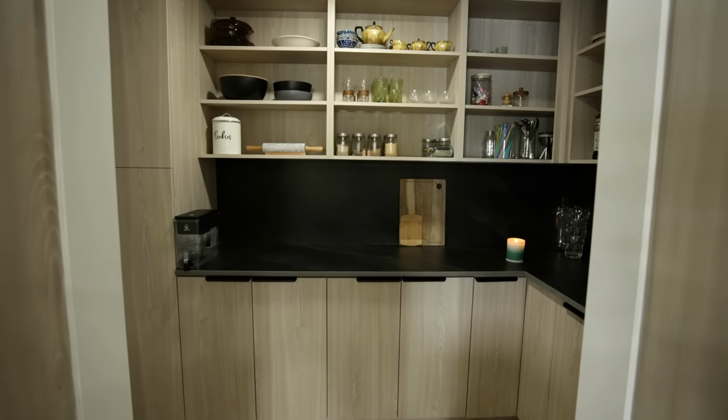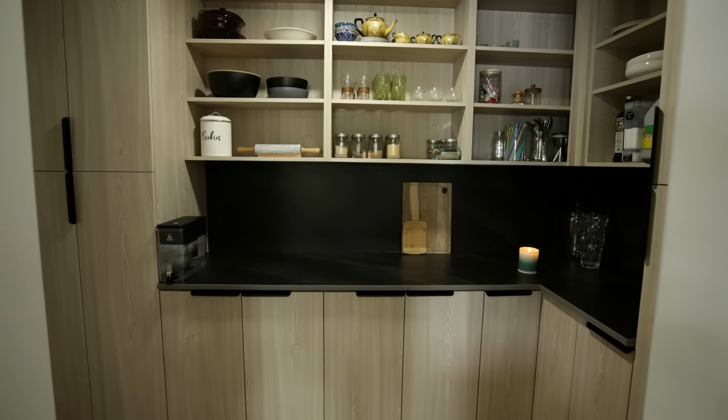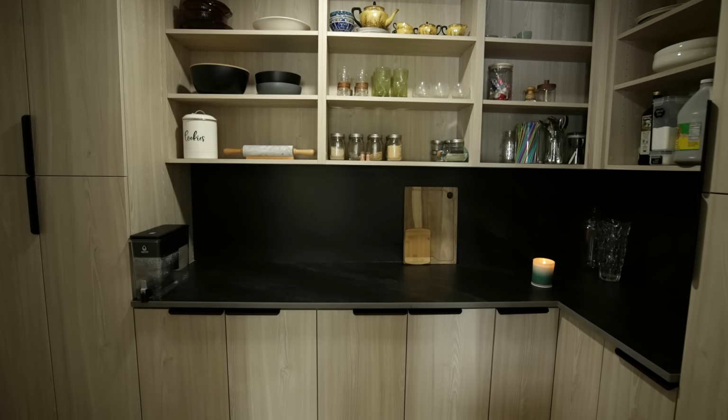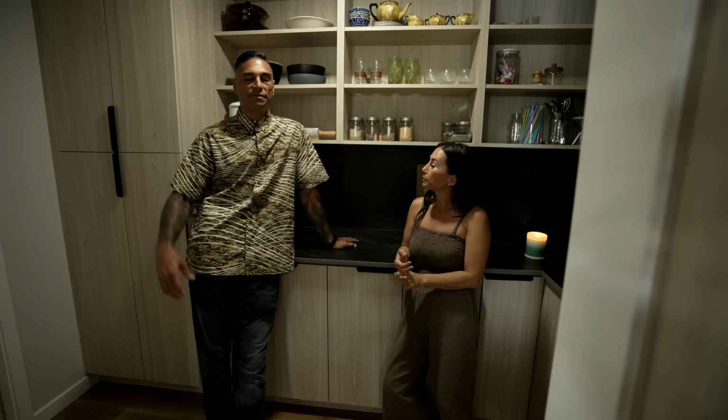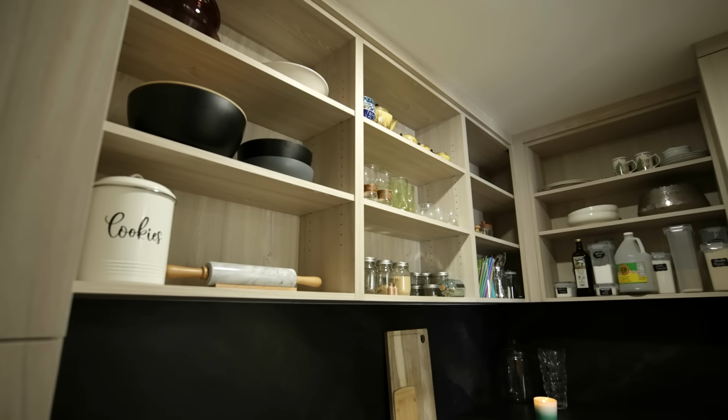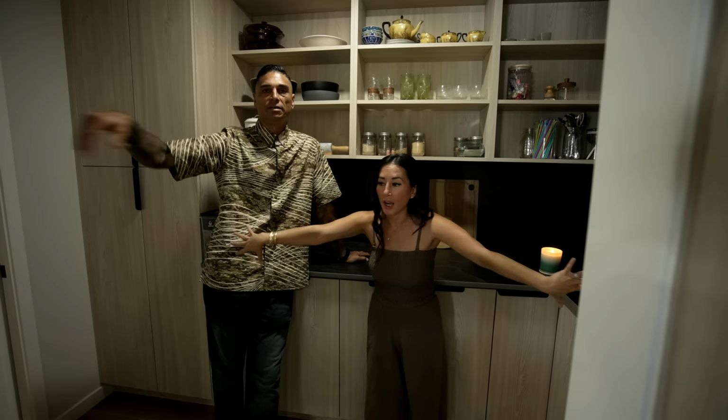Ta-da! It's actually a full-on walk-in storage pantry. It's super utility. It's super unique to have. Obviously, the hidden feature is really fun. It's also just fun to be able to have a space to hide all the stuff you don't want anyone to see out there. Hide the junk.